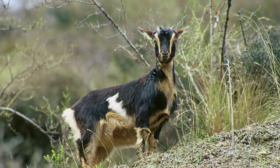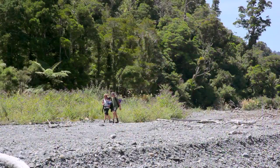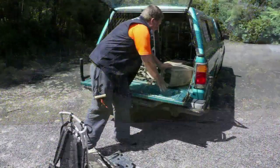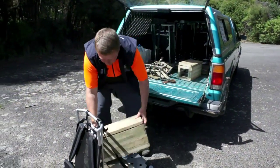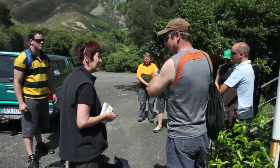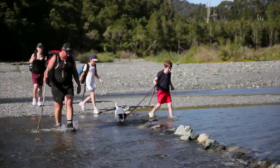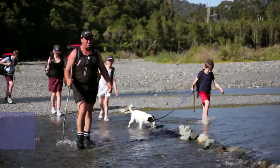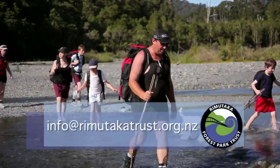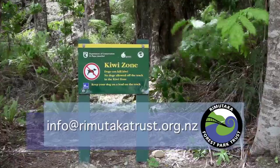To help control goats, pigs and deer, DOC encourages recreational hunting in specified areas, and the Rimutaka Forest Park Trust carries out extensive trapping in Catchpool and Orongorongo valleys. The Trust is committed to protecting and restoring native ecosystems and bird life, including a self-sustaining population of brown kiwi. You can help protect the park's wildlife recovery by ensuring your dog is on a lead. You can also contact the Trust if you would like information on becoming a volunteer.